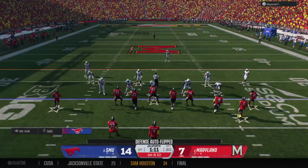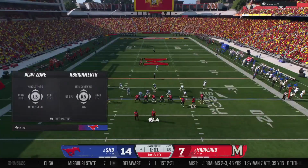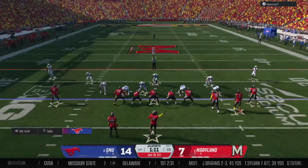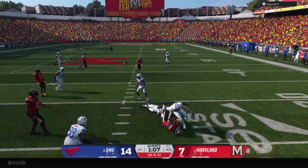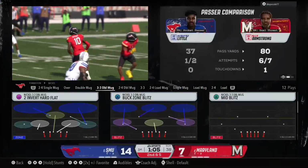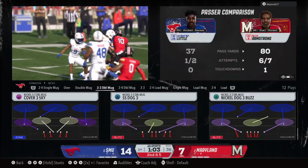And the first play of the drive now from the 25. Receivers now getting some new assignments before the snap. Here comes a first down pass attempt. Looks over the middle, and that's complete. The gain is 5, so it's 2nd and 5 now.